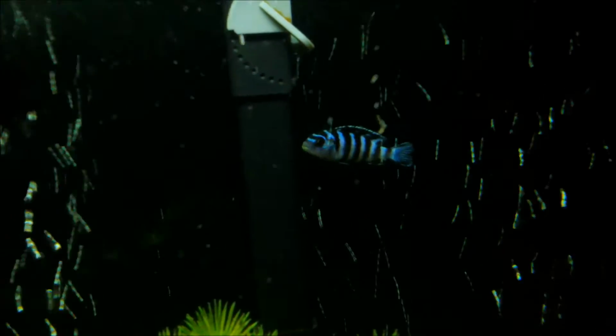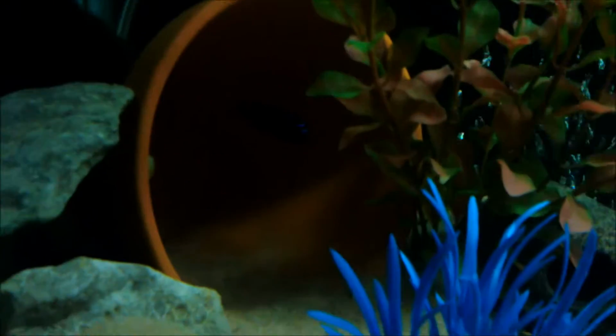And that blue guy back there, it's called a Demonsi. I have two of them as well. Look at that camera hog. There's another one in there. I'm not sure if you can see him. He's a shadow.